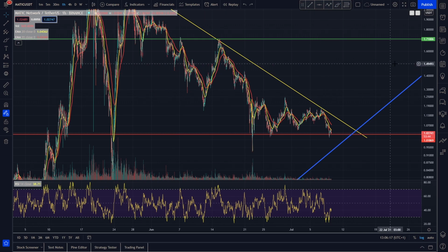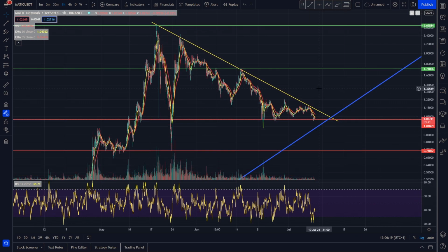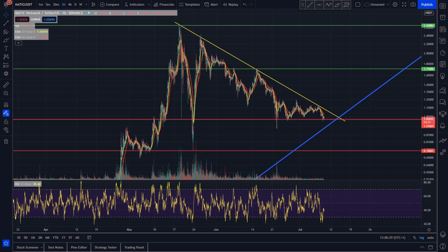So in the long term, we do think Polygon, I mean, $10 plus in the next year seems very reasonable by our estimation, considering what it's offering. It's about a 10x from the current price, especially with the bull market getting back underway and with its market cap being so small. So that's our update today, guys.